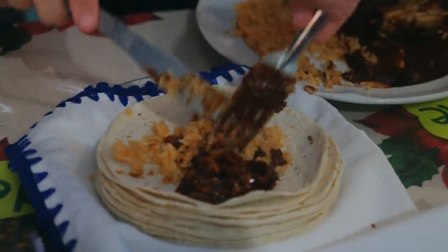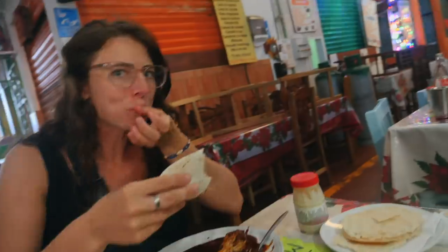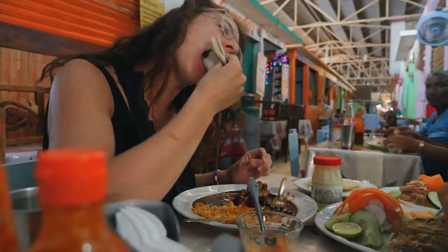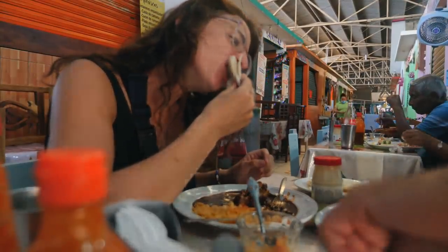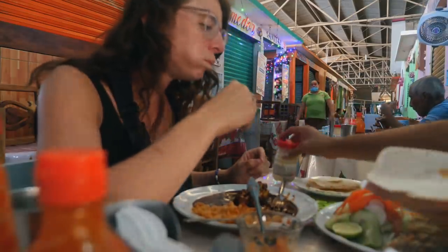In true Mexican style, I then turned my mole chicken into a taco. I prefer it in a taco. I've got to say, it's not my favourite taste. I don't hate it. So, a disappointing very first try of the mole, I must say. I reckon it's an acquired taste, but I'm glad that I tried it as it is a classic Oaxacan dish.